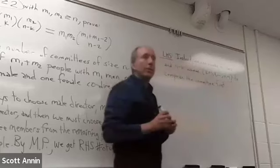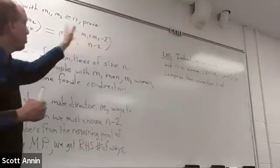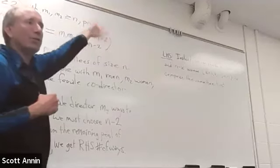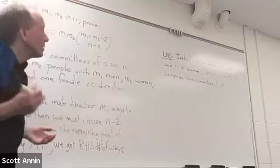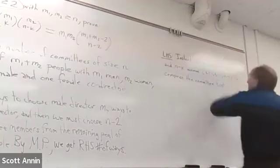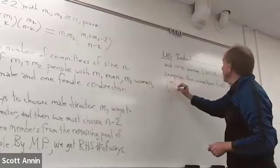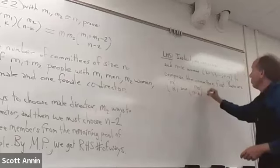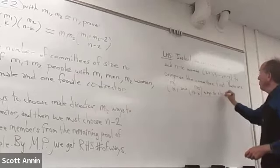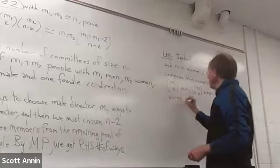The way I like to think about it is, on the left side, we're actually making the committee first, and then we're gonna grab our directors. On the right-hand side, we chose our directors first, and then we filled out the rest of the committee. You see the difference? It's really a matter of what order you're doing this in. So let's just say there are M1 choose K and M2 choose N minus K ways to choose the men and the women respectively.